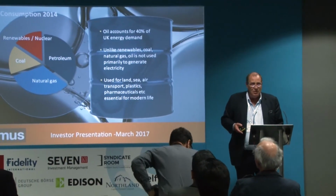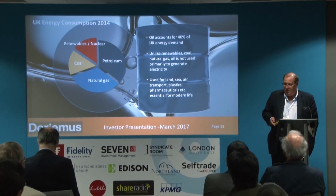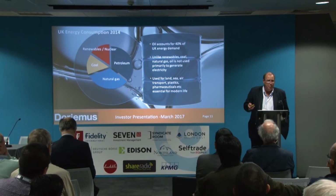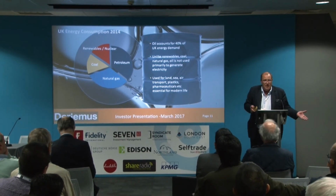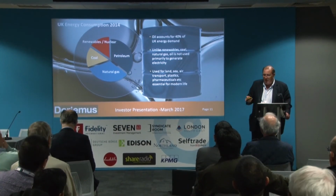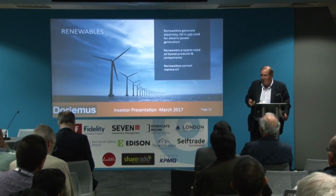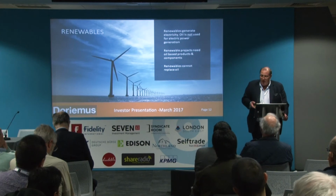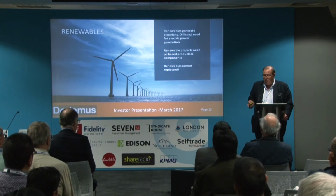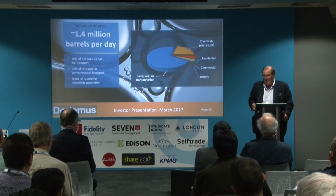UK energy consumption, 2014. Petroleum's about a third. The whole idea of oil is it's not just about driving your car. It makes pharmaceuticals, it makes everything. It's a very important part of the energy mix. Everyone bangs on about renewables. We need more renewables. Renewables can only generate electricity. Oil is not used for electricity generation. Renewable projects need oil-based products and components. Without oils, you can't have a renewables business.